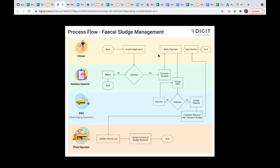Suppose the demand is generated, the citizen can make a payment. After making a payment, the sanitary inspector would be allowed to assign a desludging operator to this particular citizen request. The desludging operator can decide based on his load of work. He can either accept the request or reject it. If he is accepting, he has to go to the ground, do the task, and then say the request is completed. Then he has to transport the sludge to the septage treatment plant, where the vehicle log and the volume of sludge received at the FSTP plant is updated by the plant operator.